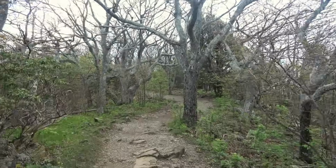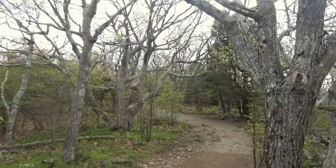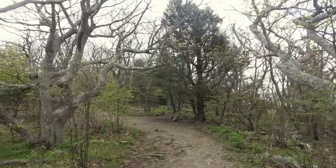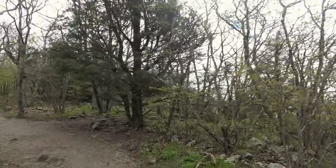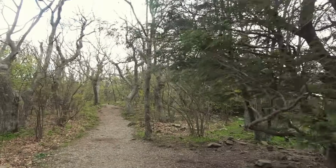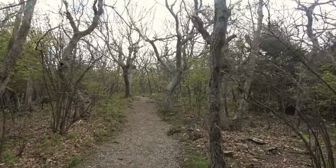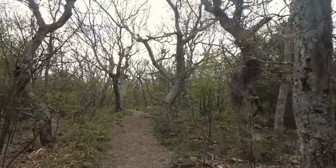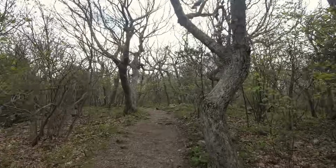All right, time to head back. Not as busy all of a sudden up there. I can see why. It gets a lot of people. So we're going to head back down a different way, that horse trail. And at the end of the video, I'm going to try to remember to film a view from Skyline Drive looking back up here.